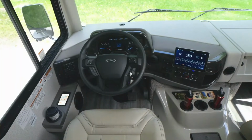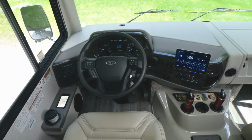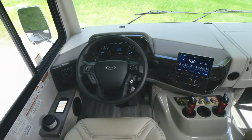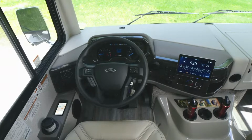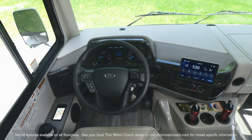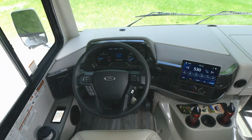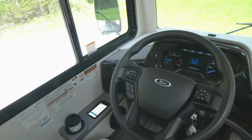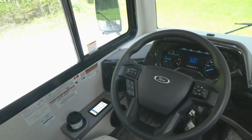Quick walk through the dash. You have a nice cup holder up here for the driver, a place for your phone. Heated remote mirrors. You do have cameras, integrated side view cameras on the mirrors. We'll show you when we go outside, but when you turn your directional on left or right, whatever is in that mirror will show up on this infotainment screen. Or you can use the steering wheel controls to pull up your backup or your side view camera.